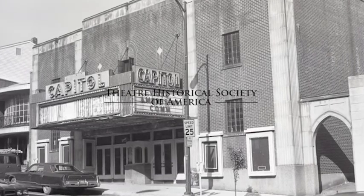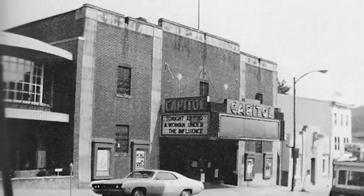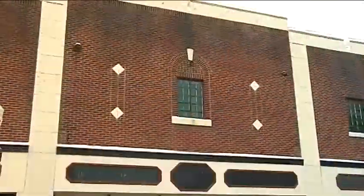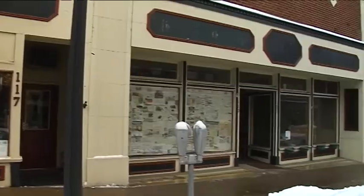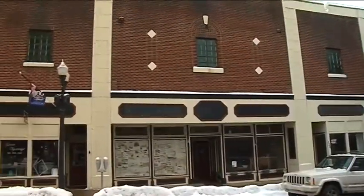This is how the Capitol Theater looked back in the 70s and early 80s when it used to show first-run movies. And this is how it looks today. The marquee is gone and the front has been radically changed, with storefronts now occupying the old entrance to the theater.